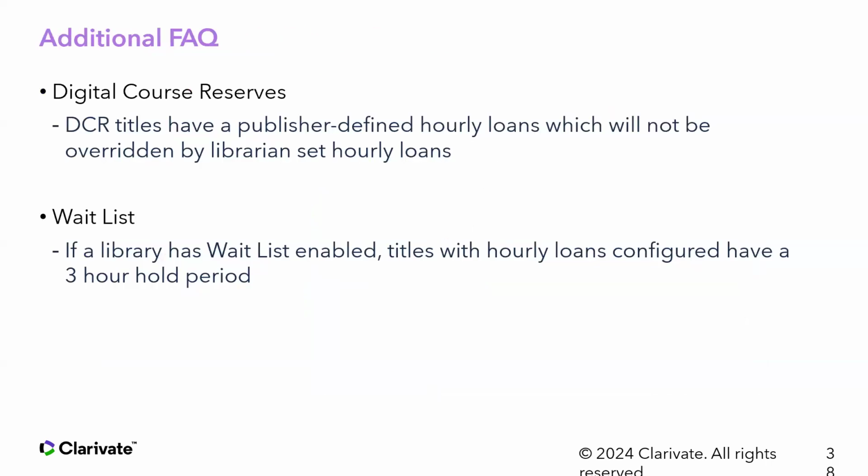So digital course reserves, just some additional FAQ. The digital course reserve titles have a publisher-defined hourly loan, which will not be overridden by the librarian set hourly loans. Waitlist, if the library has waitlist enabled, titles with hourly loans configured have a 3-hour hold period. And I'm going to show you where you can get a whole bunch more information about all of this as well.